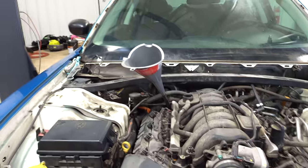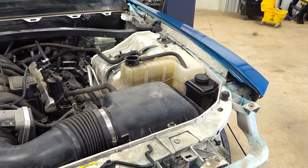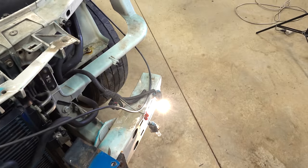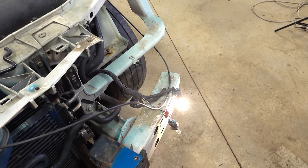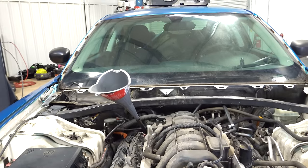We topped off a little bit of transmission fluid. I filled the power steering reservoir and moved the rack back and forth. And we have the key. And we unlock and we get that light, which has so much dust and junk on it, it smells terrible. But we are going to try to turn the engine over.